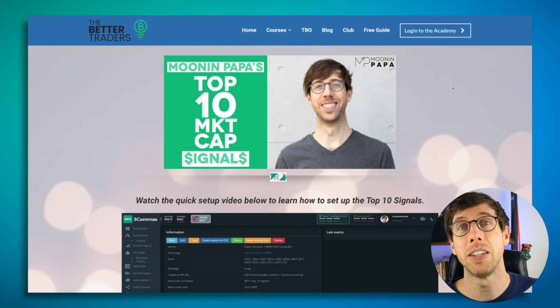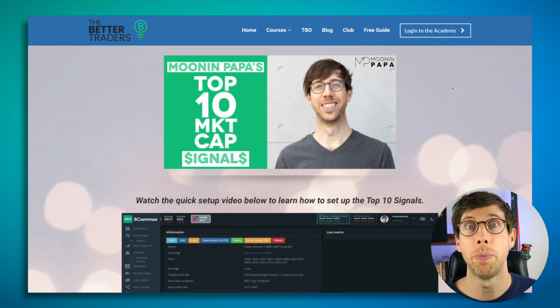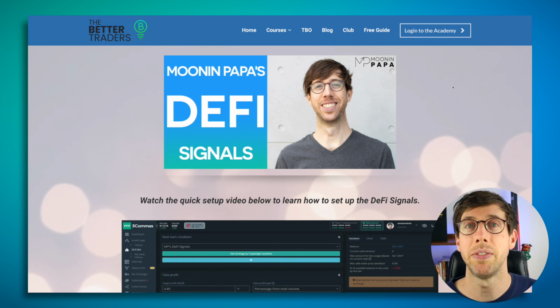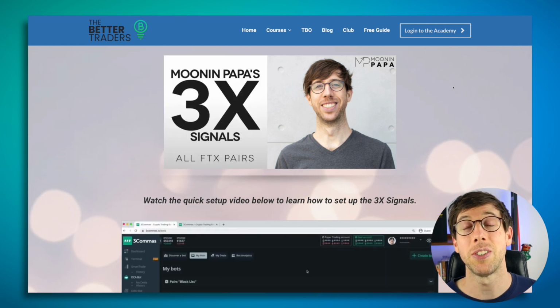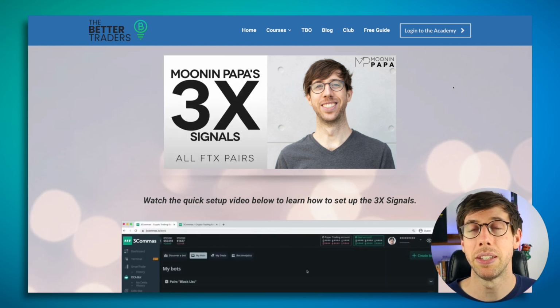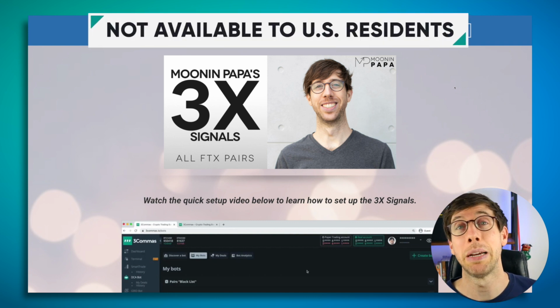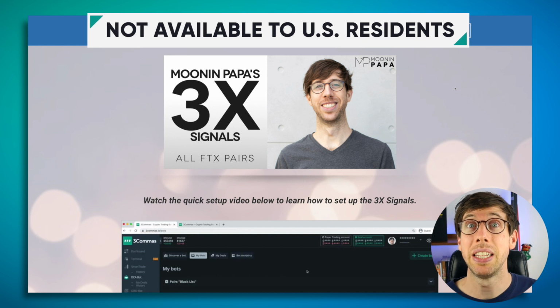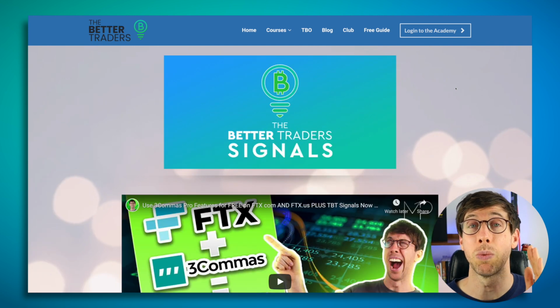Then everything else is paid, like top 10 is paid, DeFi is paid, and 3X is paid, and they all go up in price just like I said. So if you're wanting something with a little bit more action, top 10, DeFi is going to have a lot more trading activity because it's focusing on these DeFi tokens that go up and down like crazy. And 3X are using the leverage tokens on Binance and FTX. These aren't available to US residents. Don't ask. I can't do anything about it. I can't fix it. So these are admittedly the riskiest signals that I have, which explains the price point, but they're also crazy profitable. And we're going to look at all of these reports together.